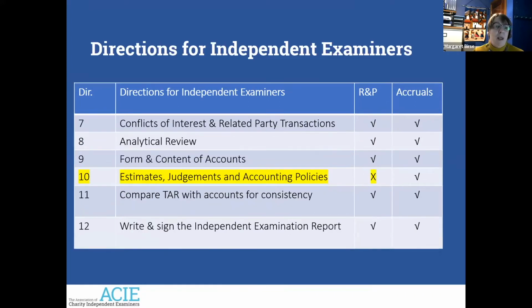So there are 12 directions. Most of them are applicable to whether you're examining receipts and payments accounts or accruals accounts. The only one that's not is number 10 there, that is about estimates, judgments and accounting policies. And most of that is not relevant for a charity preparing receipts and payments accounts, because they're a factual record of the receipts of the charity and the payments out of the charity. So there are few estimates and judgments that are needed, and there are no accounting policies that need to be disclosed.